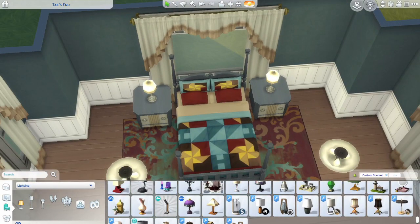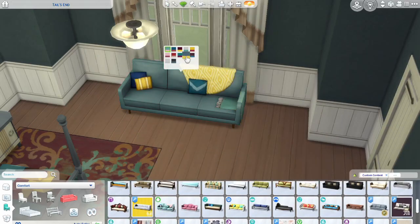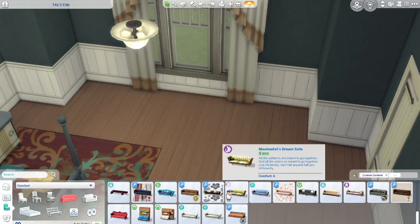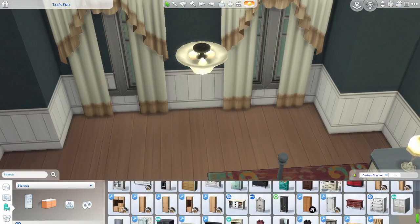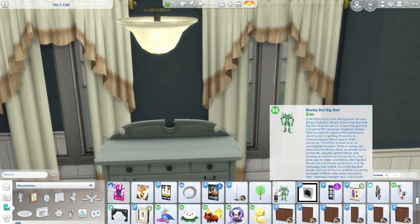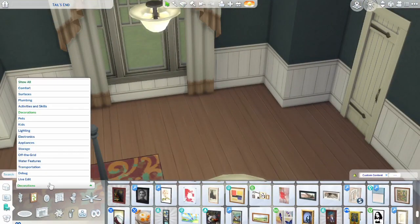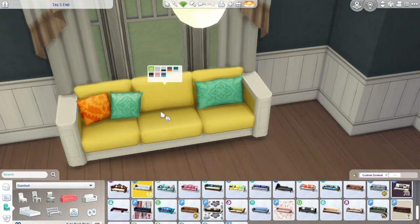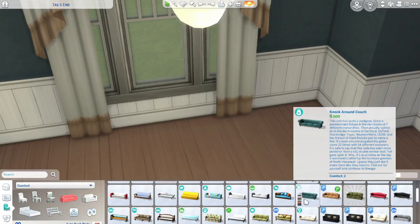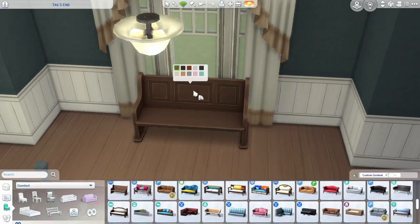And while I said that, we've started on the master bedroom. I'm sorry if you heard my chair creaking, I just wanted to sit up. We started on the master bedroom, and this is one of the few times I have used this blue furniture from Cats and Dogs, and I think it looks really nice. I just wish I could find more excuses to use it because it's a very interesting look, and I almost used the blue bench there.